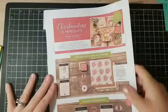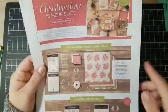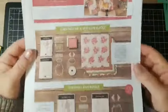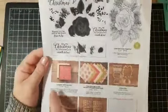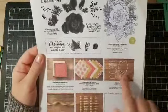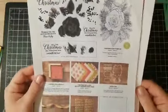Christmas time is here. It's coming soon. This is going to come in November for customers. And there are so many products in here. There's a stamp set, there's DSP, there's even a bracelet you can purchase. There's dies, there's ribbon, there's glitter enamel dots. This is coming November 1st.